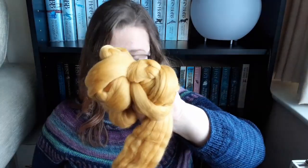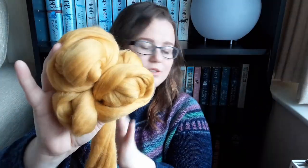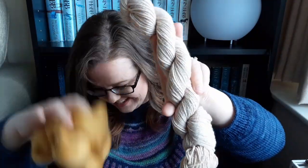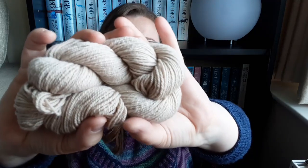So I've also been spinning. I'm going to show you what's in here. What have I got? So on my actual wheel at the minute, I have been spinning this super duper ultra fine merino from Hilltop Cloud. This was the first colour that I did. So this is marzipan.